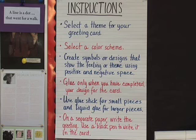Now, let's think about it. Let's say you wanted to send a thank you note. Is there any particular shape that you need to use for that? But let's say it's St. Patrick's Day. What are some of the symbols for St. Patrick's Day? Caleb? Four-leaf clover. A four-leaf clover would be a very good example of that.